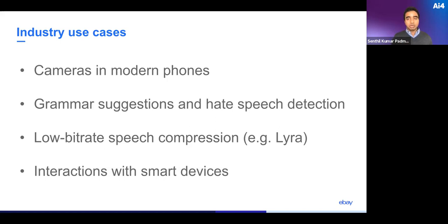The other thing that I'm interested in is low bitrate speech compression. This is about peer-to-peer communication. I want to send my voice over to another person, and a lot of times, since your devices don't have these compression capabilities, it has to go to an intermediary, who does the compression and then sends it to the peer. But if we have these capabilities in the device itself, and you can compress it very well, then you can just directly send it to the peer. You don't need the intermediary to do it. A good example is Lyra, a codec that was launched by Google recently, which does very similar things.